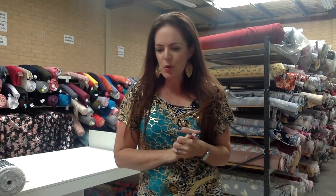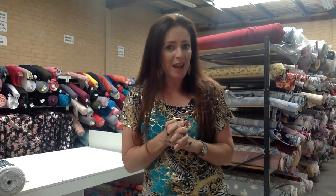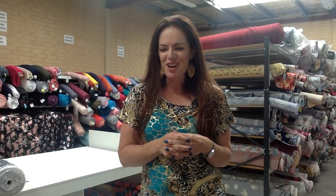Something a little bit different this week. This week is all about restocks. So I've just counted them and I can't remember the number already. I think 15 fabrics which are back in stock. So we have reordered these fabrics because they were really popular last time. So fingers crossed you like them again this time. There's a few solids and there's a few prints, a few different bases.